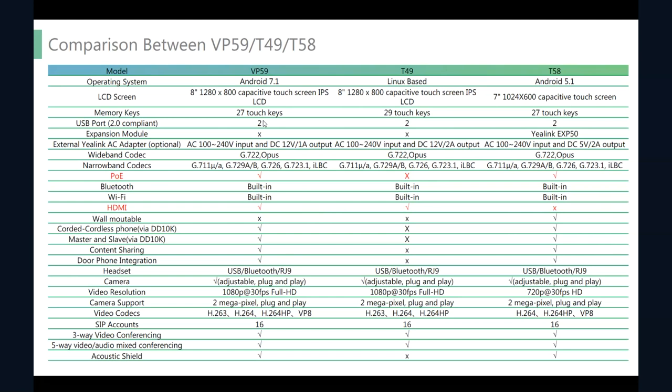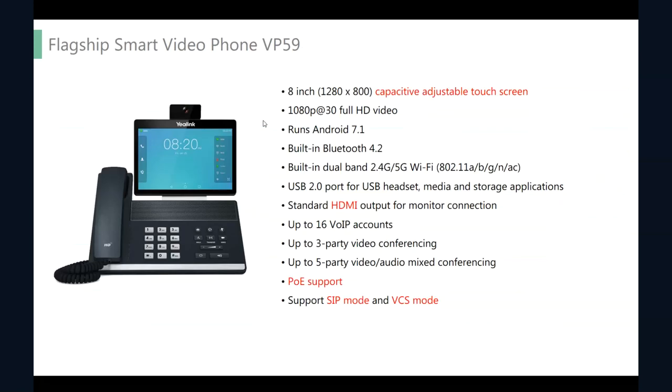So let me just run you through that. Also, all of the new T5W features like acoustic shield and content sharing, etc., are included on the VP59 as well. So let's just run through the VP59. Now, it's got a much bigger screen. It's an 18-inch screen. The 58's only 7-inch. You can see that it's got this audio band at the front. So the speaker is, in fact, at the front to provide excellent projection, quality speaker.